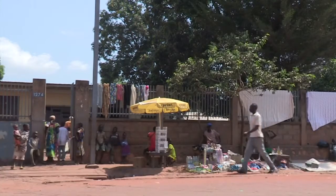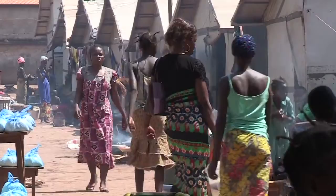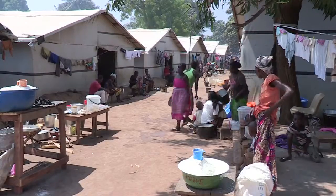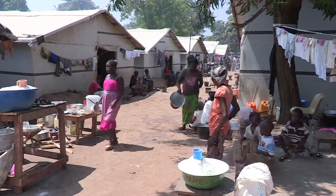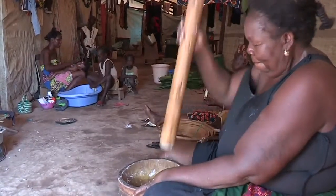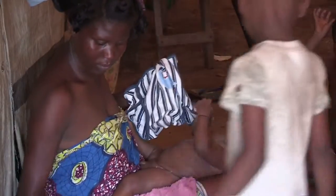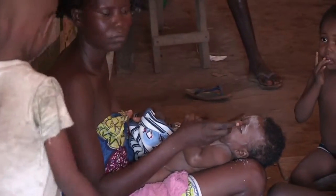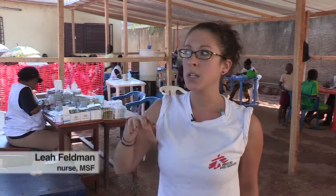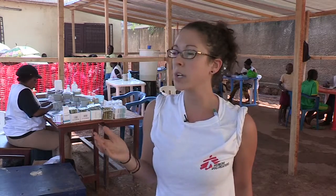When violence broke out yet again in Bangui, inhabitants fled to the displaced persons camp at Mpoko airport or to other sites where people have assembled, like here in Benzvi. In most of the camps, the biggest problem is hygiene. There are 3,000 to 4,000 displaced people in each camp, and as there aren't enough shelters for all of them, many of them sleep outdoors.